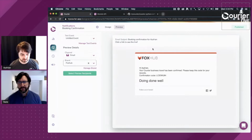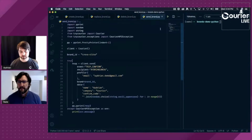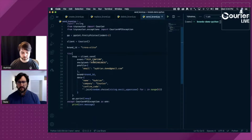Nice. Yeah. Okay, so let's send it for real. Let's see what it looks like for real. So we're going to go back over to the Python. I have one more script set up, and that's using our Python library to send the message. So you can set which brand ID we're using. First we can send it using Treva Elite. We pass in an event. We pass in a recipient ID, some profile information.